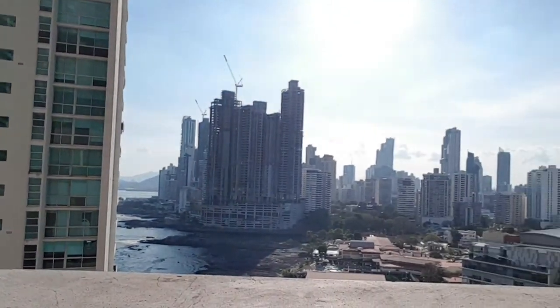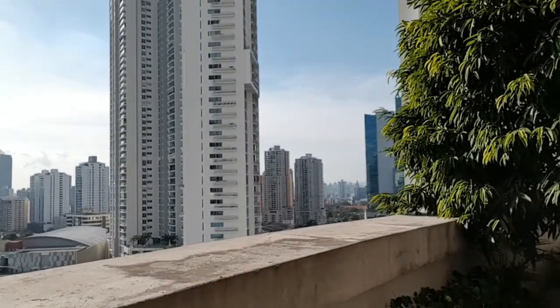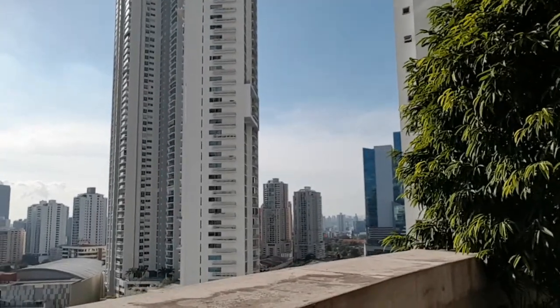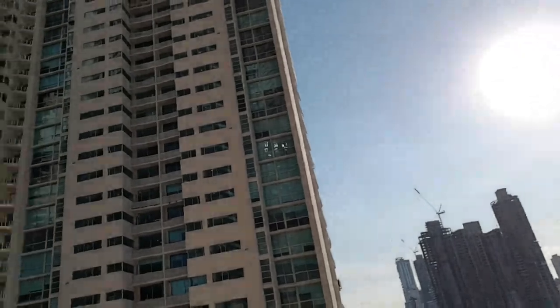Got a little bit higher up, we found an elevator, but I don't think this is the 66th floor. I'm just gonna walk around, see what I can find before someone kicks me out. Okay, not too bad of views. I think we're about 20 stories up. Yeah, just look at these towers, eh?